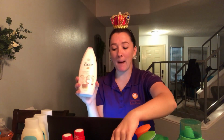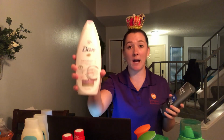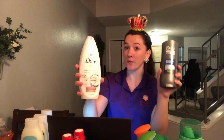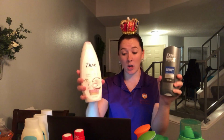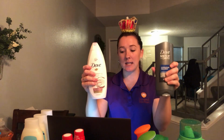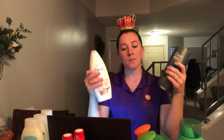Then I got the Dove deal. So it's buy one, get one half off. And the Dove coupon is a BOGO. So it's when you buy a Dove body wash, you get a Dove men's body wash for free, up to $6. So it takes off $6. So this is $8.99 and this is $3.75 because it's half off and they're typically like $7.99 or something. But then when you use that BOGO coupon, this winds up being completely free.